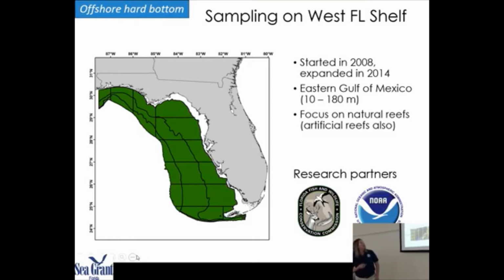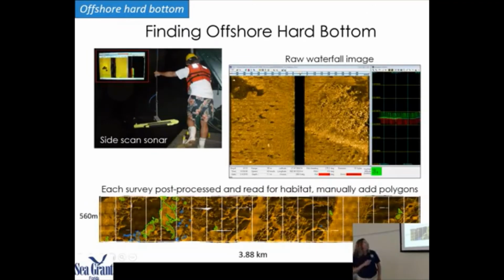So this is what we use to find offshore hard bottom. This funny looking rocket contraption here is actually a Sidescan Sonar, and it's deployed off the back of a boat and towed. And it basically sends out sonar waves, and when they come back, it can tell you whether the bottom is hard or soft. And this is the output that you see. So this is where the Sidescan Sonar is going, so you can't see right underneath it. But to each side, you can see what the bottom looks like.